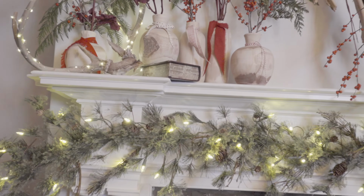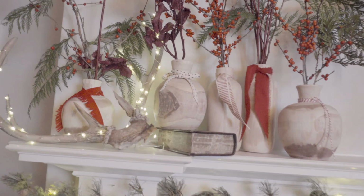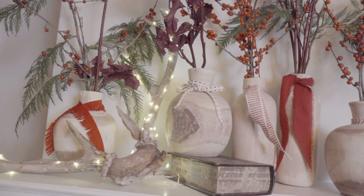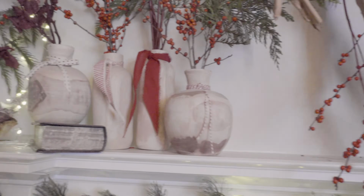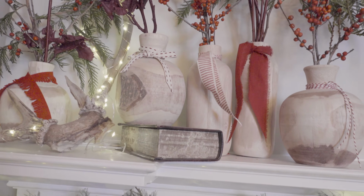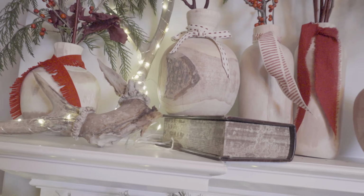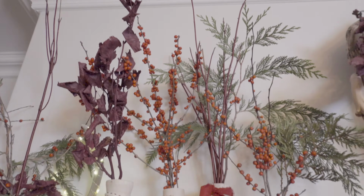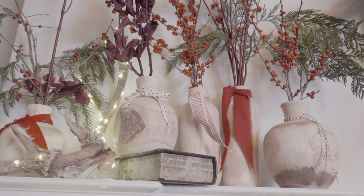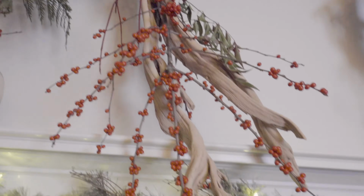But what I think I'm most excited about with this holiday decor is that I've had these wooden bottles for a couple years, I think, and I sort of forget about them because they really do only work for dried floral. They don't hold water. So I was happy to find a good purpose for them. So all of this stuff is out of water.